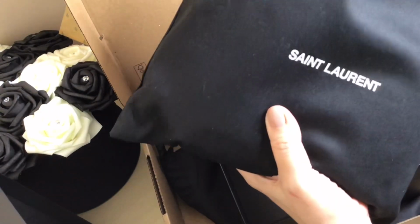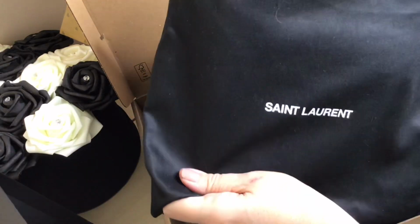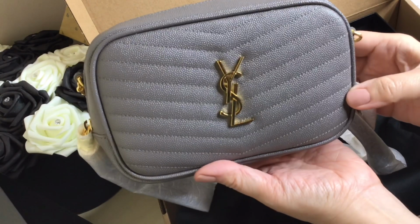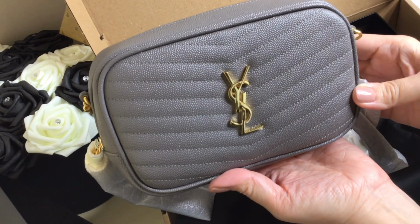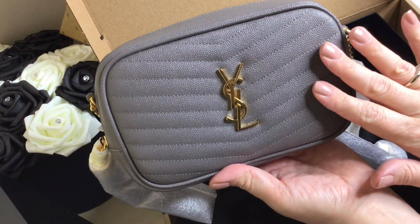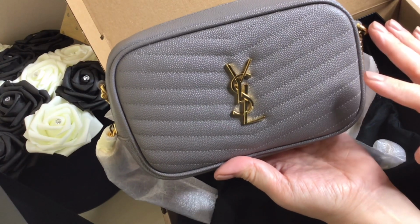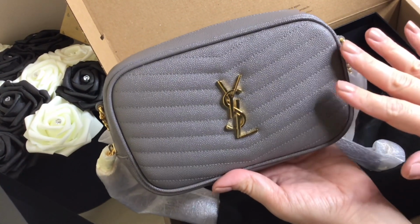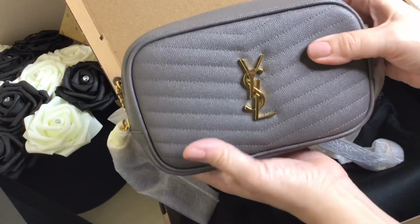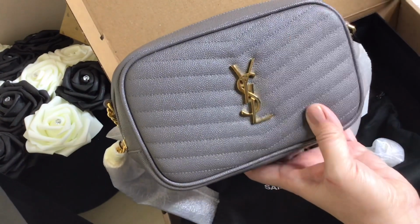So as you see, it's not a massively enormous bag, it's fairly small, but here we go, and it is the Saint Laurent Mini Lou Camera bag in the pebbled grey leather, which is actually called Fog, with the gold hardware. Now I'm very much a silver hardware person. I really only buy bags with gold hardware when they don't come in anything else, and this camera bag does come in lots of other colours and does come with silver hardware, but I just really liked this combination.